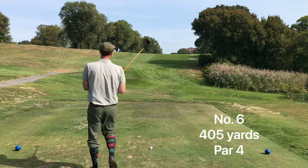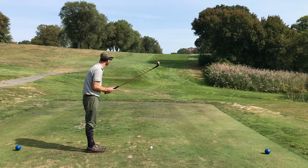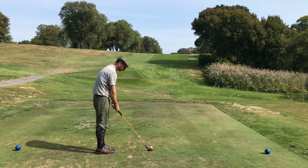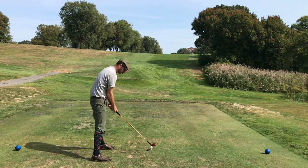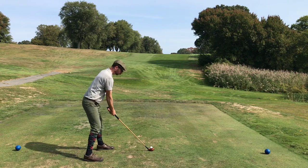So number six was a par four. It goes uphill about halfway to the hole. Gives you a blind tee shot here, and the hope is you just get it up to the top of the crest so that you're not looking at a blind second shot. This is where I started playing the blue tees.